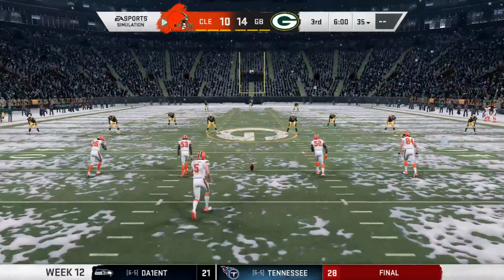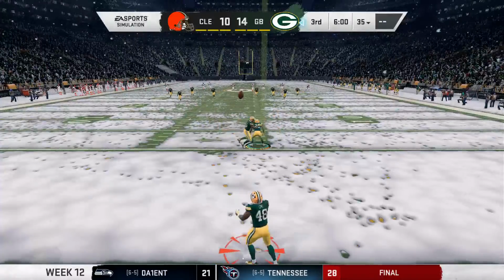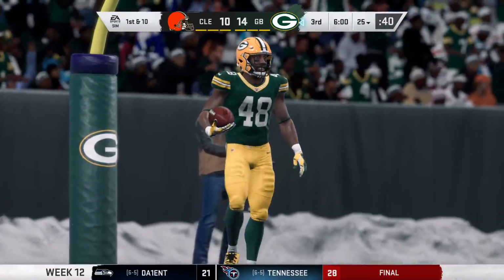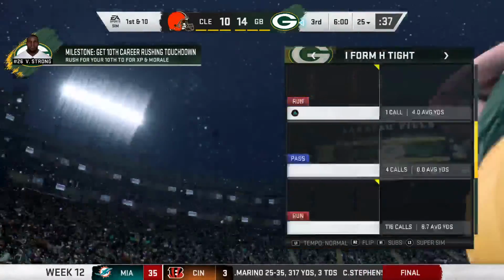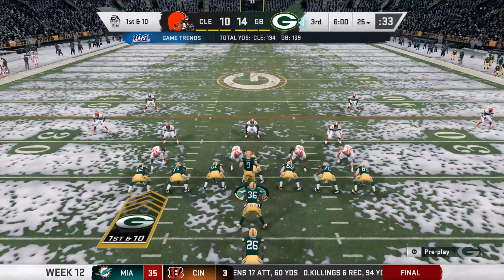Not much has changed since we left you at halftime. The snow still continuing to fall as we are back underway. And Green Bay getting ready to go as they take the field. They have the lead now. They'll be looking for some separation here as we begin the third quarter.